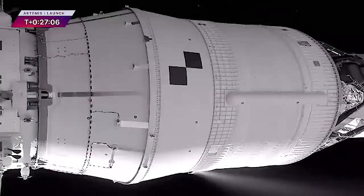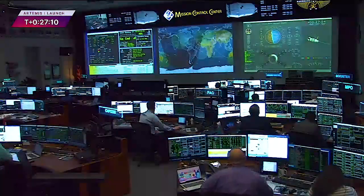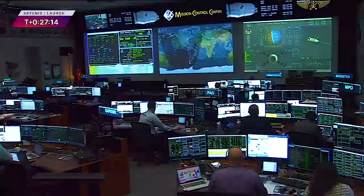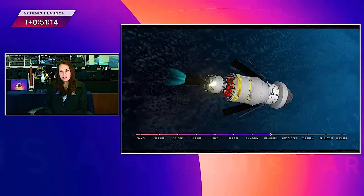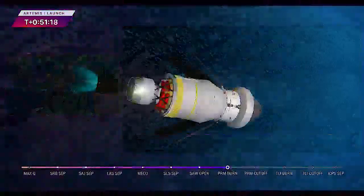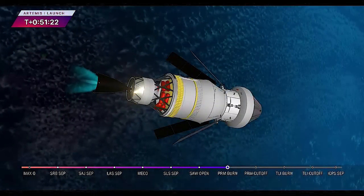We caught a glimpse there of those solar arrays, and with all four solar arrays properly deployed, Orion's journey to the moon continues, and we've got more operational updates coming up shortly. Coming up on perigee raise maneuver about 2 minutes from now. We are now 51 minutes into the flight of Artemis 1 after lifting off at 1:47 a.m. Eastern time from Kennedy Space Center. The vehicle now traveling over 14,600 miles per hour.